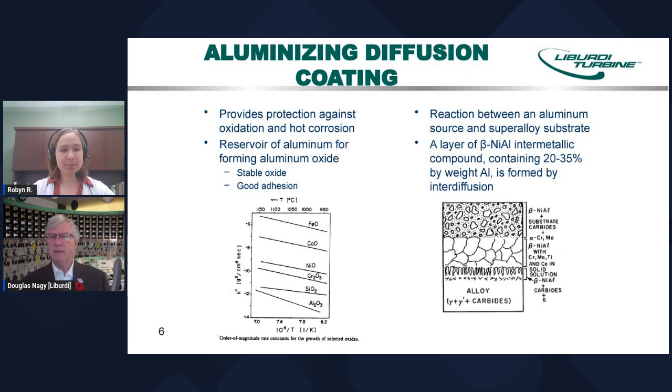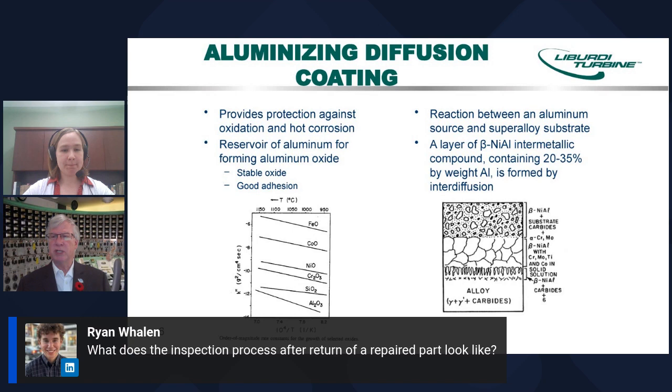Another question has come in. What does the inspection process look like after the return of a repaired part? So if a part comes back in from service, how do you inspect the coating? So it's kind of two parts. We have our non-destructive inspection processes to see if there's any oxidation damage, or anywhere that the coating has been consumed and you can see oxidation of the part itself.